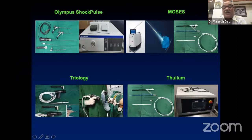You can suck out at the same time. And here is the Cleopatra. Here is a sheath, a plastic sheath with a suction. While you are putting a 12 French, the dust can be sucked out. And once you have a fragment coming out, you can withdraw your scope up to this red line and the fragment can be sucked out. So that can be used in Moses or as a thulium.